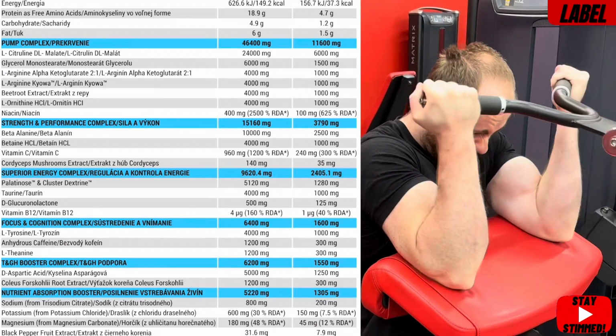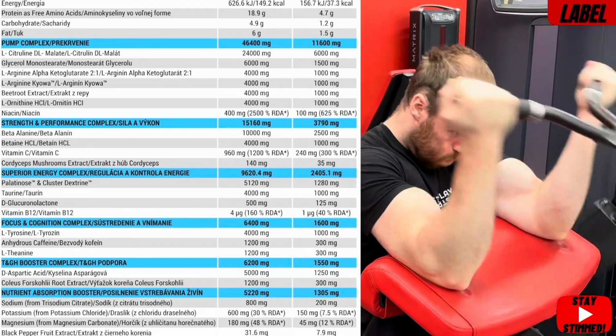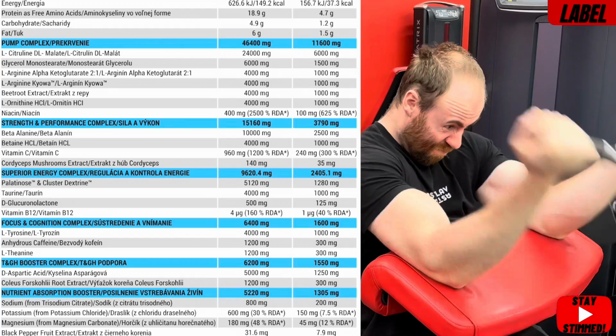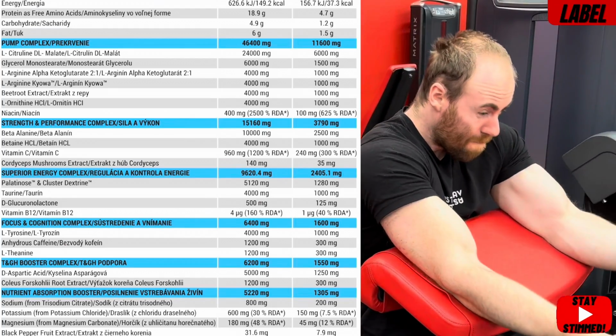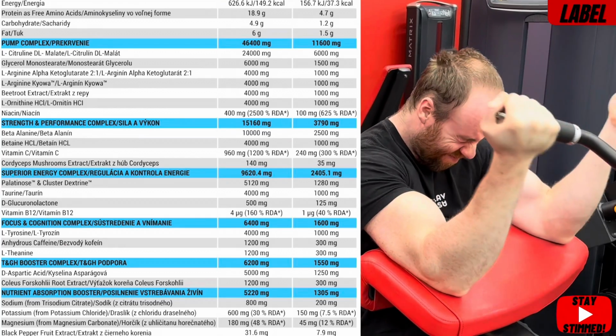Then we move down to focus and cognition complex, L-tyrosine at a gram. A respectable dose, guys. The amino acid for concentration, cognition, clarity. Good. All of the C's. Yeah. And then we've got anhydrous caffeine, they've put it around the other way, 300 milligrams. Standard, typical amount, guys. 3 cups of coffee, energy.